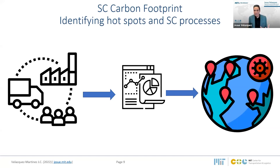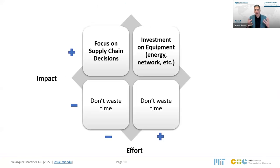Now, once you have this information, then the next question is, okay, how am I going to use this information to make decisions? And one of the frameworks that I use to teach in the topic of sustainable supply chain management has this famous impact-effort chart that is very common in consulting. And then you have usually here those efforts that you require, that is less or a lot. If at the end the impact is not really relevant, don't waste your time on those strategies.